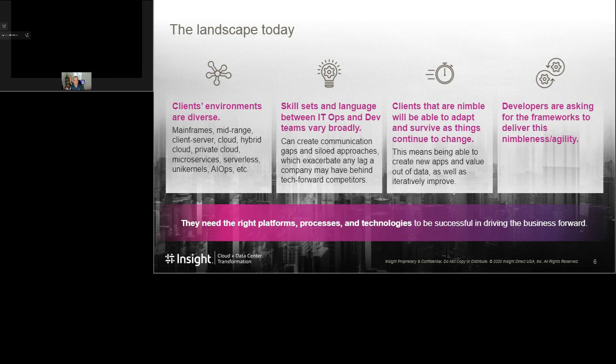Nobody wants to get Ubered out of business. So you have to have digital dexterity so you can address any business challenges that come around. To support that, developers are asking for just a framework that lets them deliver this nimbleness, this agility. So how do we do that, all right?